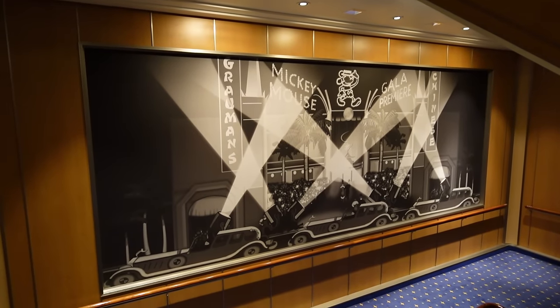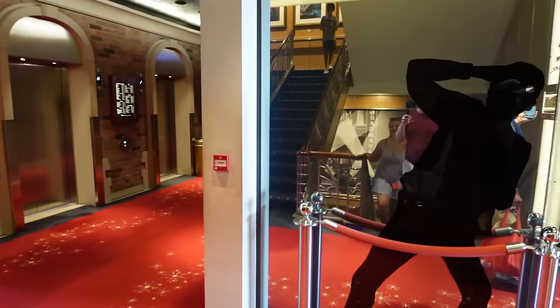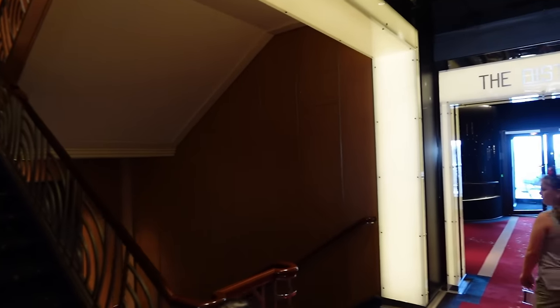Some more lovely artwork on the stairs just here, and more character meet and greets down there. With a few of the characters, you do need to book a reservation. We couldn't get one for Groot, but we did get to see him from a distance. Yeah, we did. It's always worth getting them booked in advance online. This is where we were last night, I think, down here in the district, which of course is like the adult area on an evening.